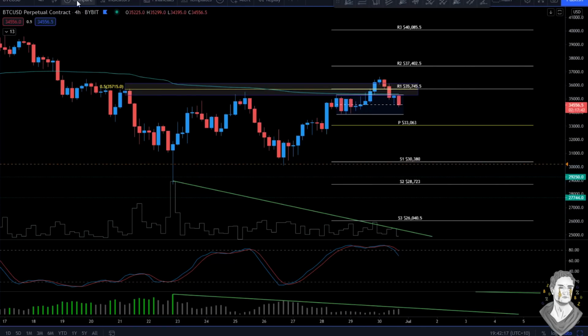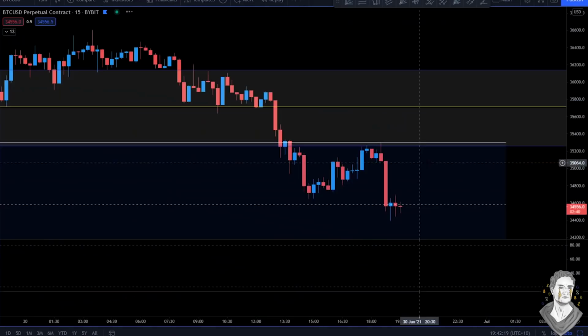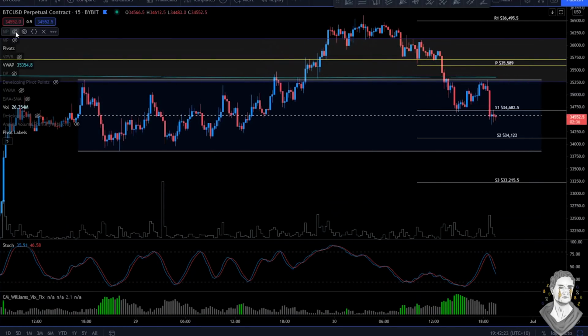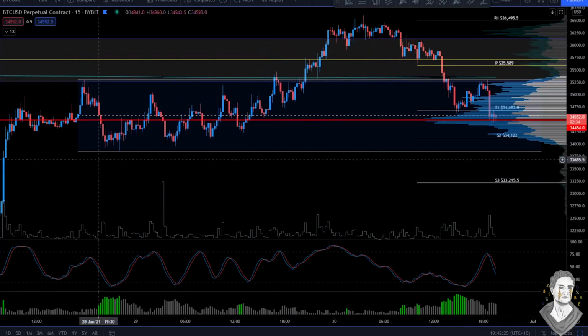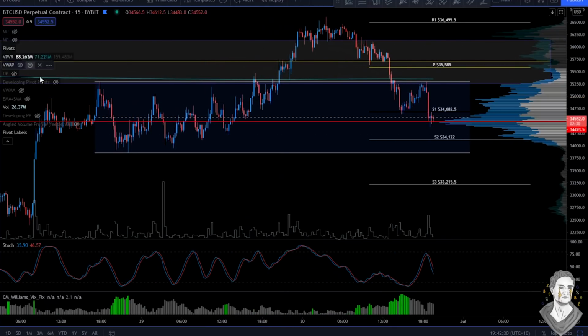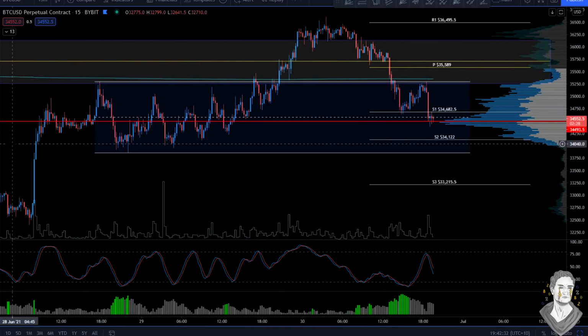So price action has actually now come back into this range, and I think it will be much simpler for me to go ahead and put on the VPVR and also take a look at our Discord group here, so I can quickly explain to you guys what we are looking at and what we were looking at this morning, because it will be very important for our point here.